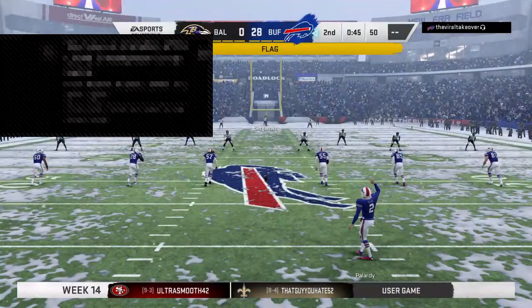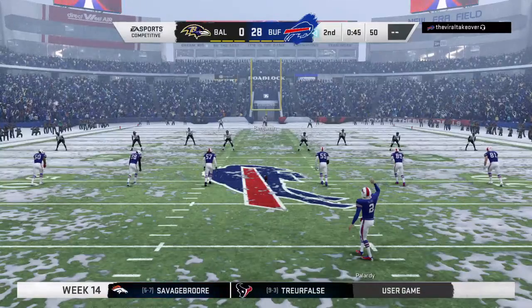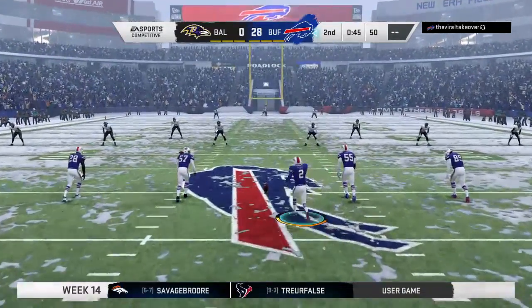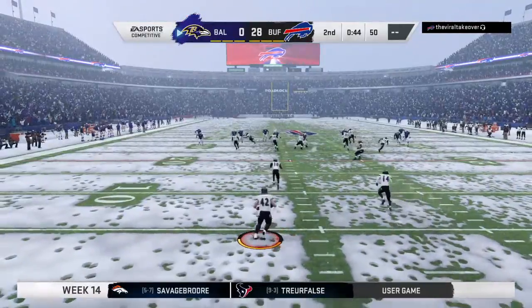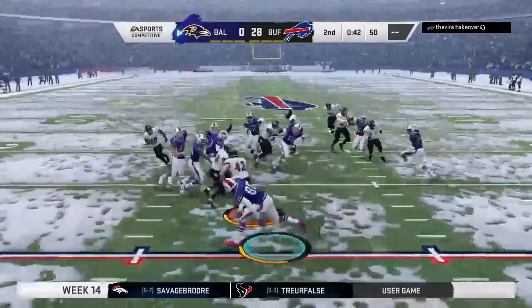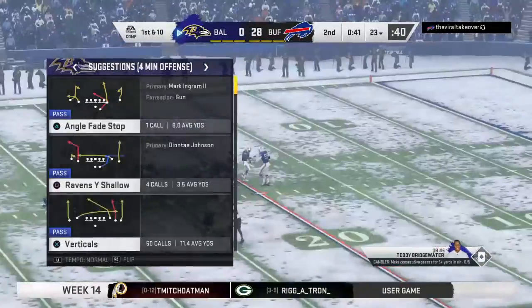So that one will be accepted. After the roughing penalty on the PAT, they'll kick off from 15 yards further upfield. This will be taken very short. And he'll bring it a few past the 20 to the 23-yard line.